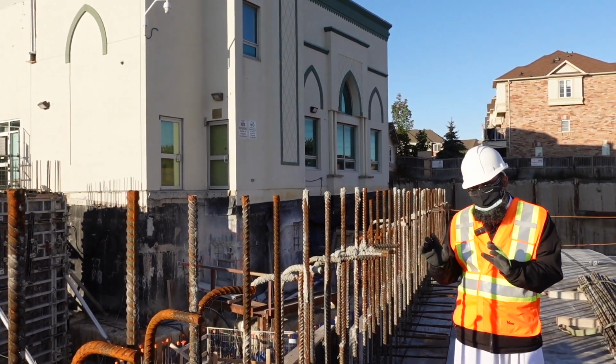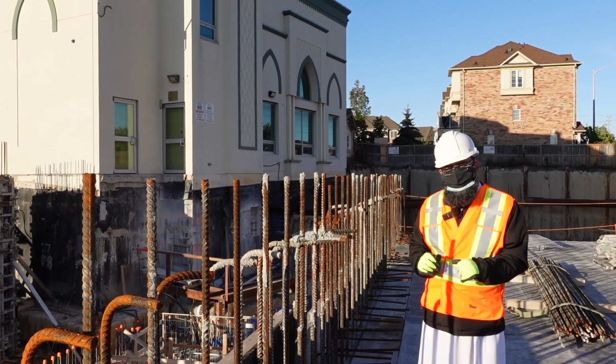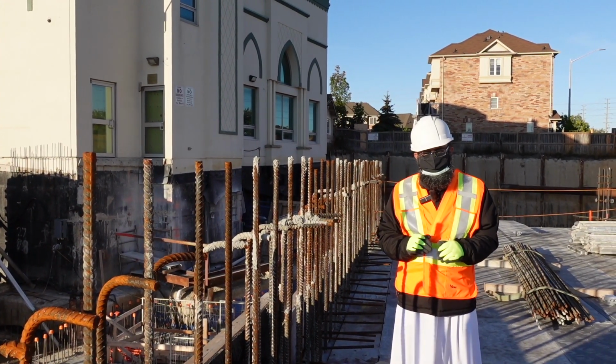Forward this page and this information to your family and friends so that we can get started on the upper levels of the building as soon as possible, inshaAllah.